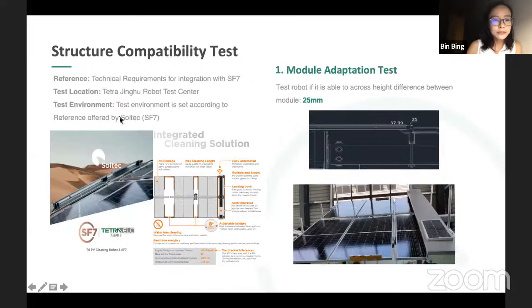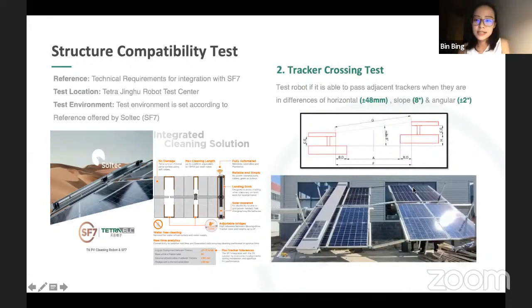As Miguel already mentioned earlier, here is the compatibility test that we've done with Soltec SF7. The first one is the module adaptation test, which helps us to really define if the robot can run smoothly across modules with different heights, and also the tracker crossing test. As you can see, in the setup in our testing center, you really need to overcome the differences of horizontal, slope, and angular in different dimensions.